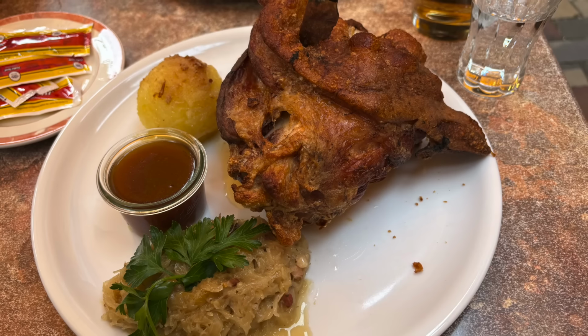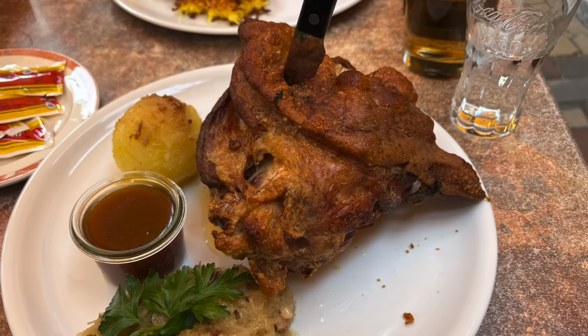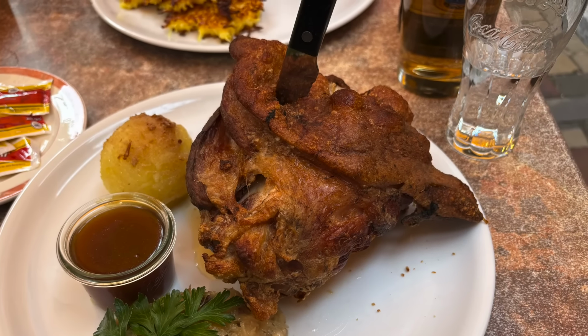Now my question is, how come no place else in Germany makes Schäufele except here in Franconia? I've never had it anywhere else. And to me, it's kind of like Haxen. So most people have had Haxen if you visited Germany, big pork knuckle. But to me, Schäufele is better than Haxen. I think it's tastier. It's not quite as big, but I think it's better.